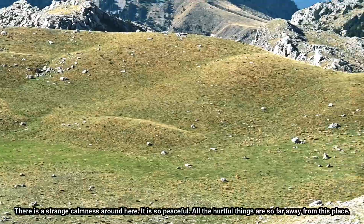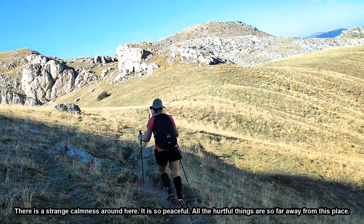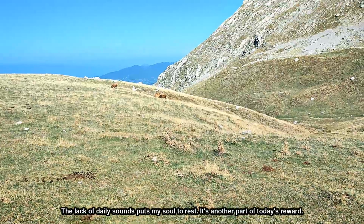There is a strange calmness around here. It is so peaceful. All the hurtful things are so far away from this place. The lack of daily sounds puts my soul to rest. It's another part of today's reward.